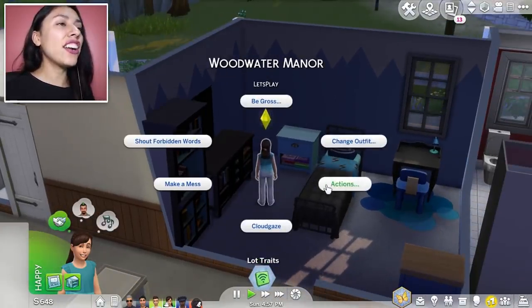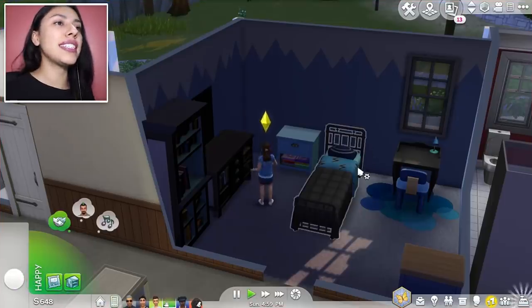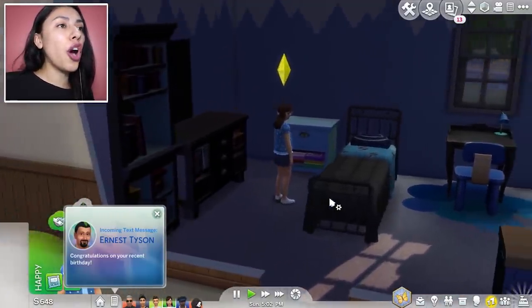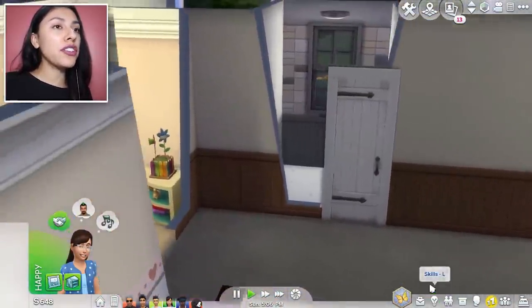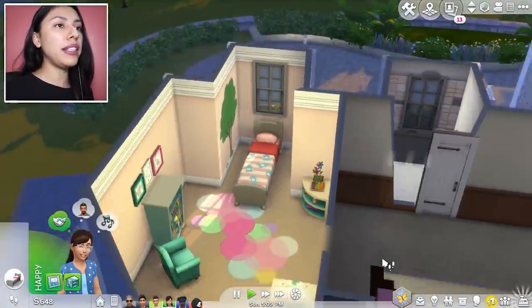All right, so let's get her in her everyday outfit. So here we go, and let's see what it looks like. I love it. I think it is so adorable. Look! Melts my heart. So it is Sunday, which means her first day of school is going to be on Monday, I think. Yep, she's going to start school on Monday.